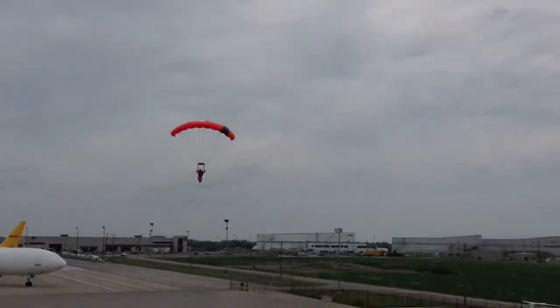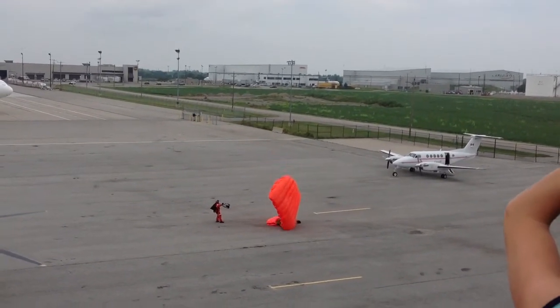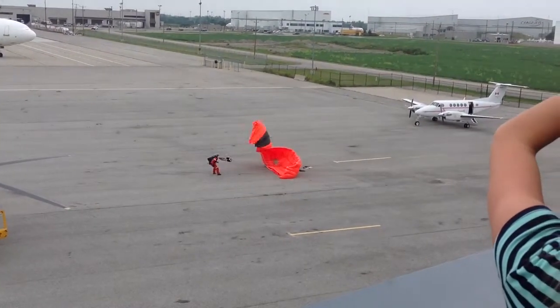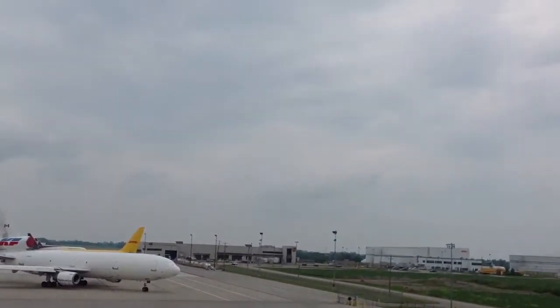This is all about feel. All about feel. Look at this. Wow. You see him making the little adjustments. Look at that. Hey! Incredible. He knows what he's doing. Wow. That is something else. Okay, going to get it on the ground.